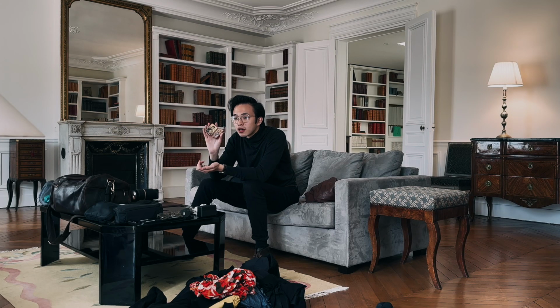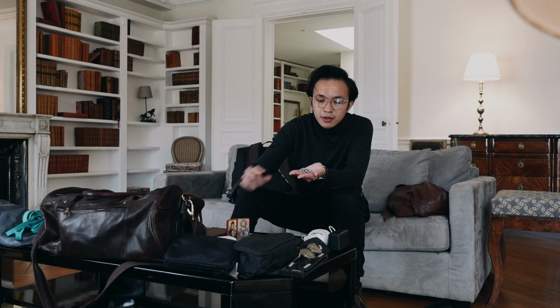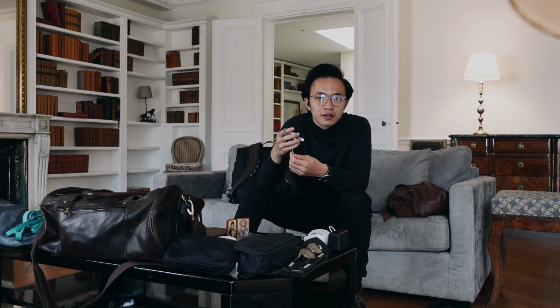I guess miscellaneous stuff. Sunglasses. Okay, not miscellaneous items rather, sorry, very important items. I think the two things I travel with right now that are really important are my icons and my rosary. This is from, I think, Roman Catholic gear. This is the gunmetal finish rosary. Talk about it a lot. I carry it on my person every day.